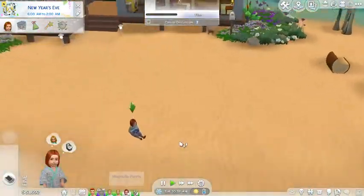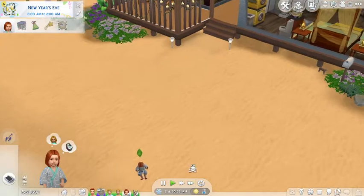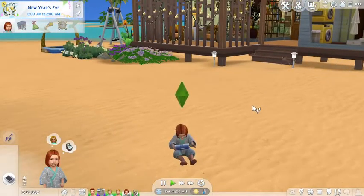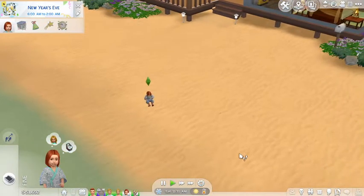Just have him swim around. Hey, don't talk to strange people. Can you go here, please? I really don't like the thought of her being out here all by herself. What is she even doing?